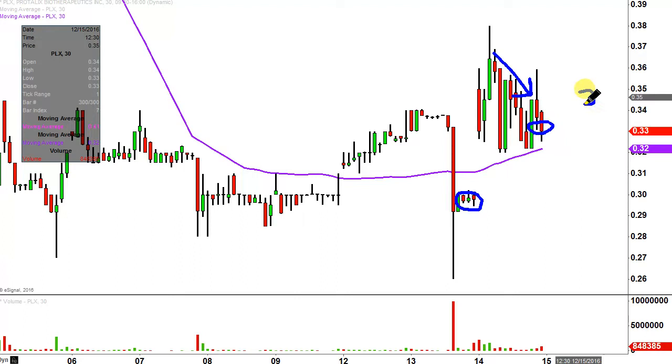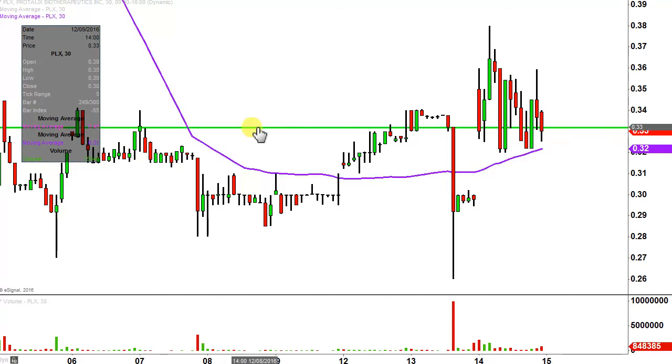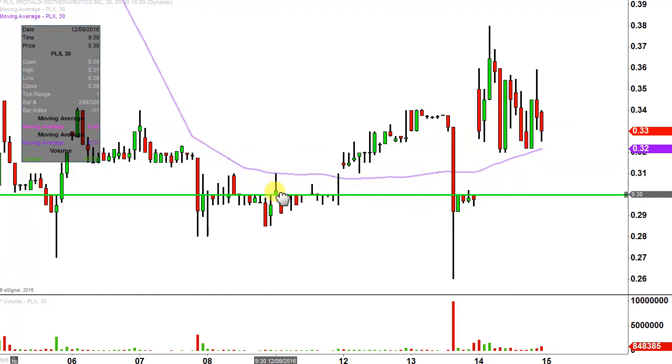But that does bring up the question, all right, is there any sort of true power behind this move? Is there any sort of genuine strength, or is this just some sort of knee-jerk reaction, dead cat bounce type move? I have no idea, but like I said, by using charts, we can make answering that question very straightforward. And in my mind, it all revolves around a single level, and that level is right down here at 30 cents. Why is 30 cents so important?